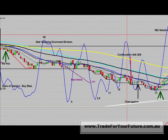What I wanted to do is summarise the weekly trading for the 11th through to the 15th of May 2009 on the S&P 500, which is the Standard & Poor's 500 futures index that we use to trade. Now, how do we trade? The 55, the 89, and the 144 tick chart.